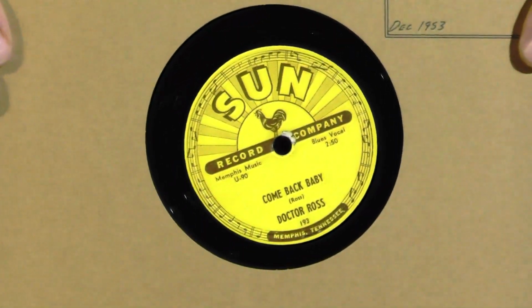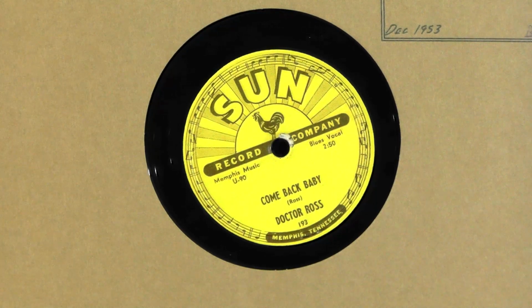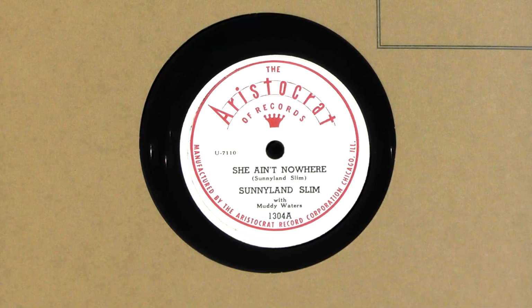Okay. Next up, here's a Sun label by Dr. Ross. $300 minimum bid. Lot number 6169. St. Louis Jimmy on Aristocrat. 6185, $100 minimum bid. Another Aristocrat by Sunnyland Slim with Muddy Waters, 6189, $300 minimum.